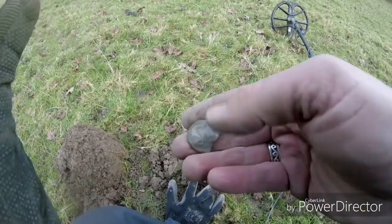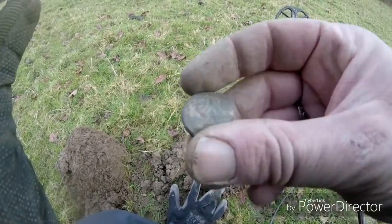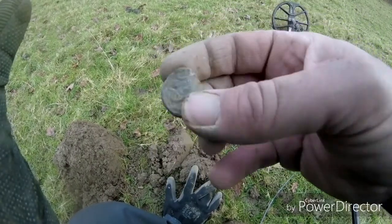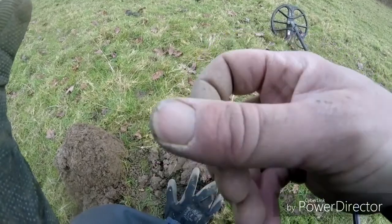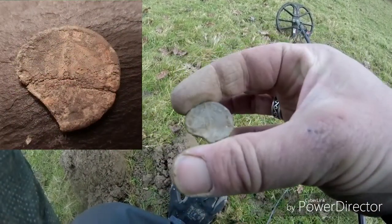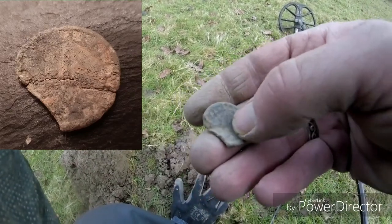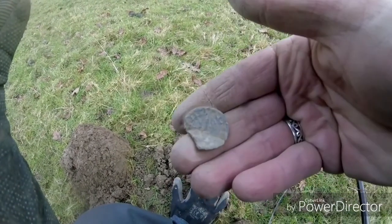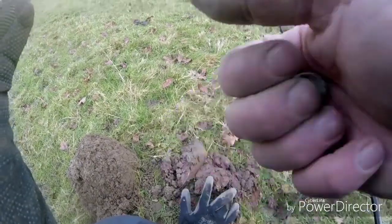That's like some sort of writing. Can you see it? Is that an S? Right, this might be a lead token or some subscription. I don't know if that's a tower in the middle there. Oh, that's really weird. Oh, that's quite a cool find. Okay, see you on the next.